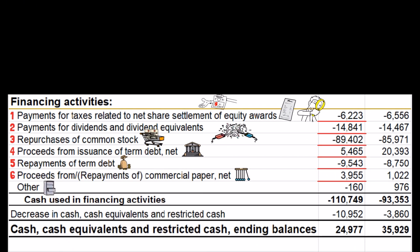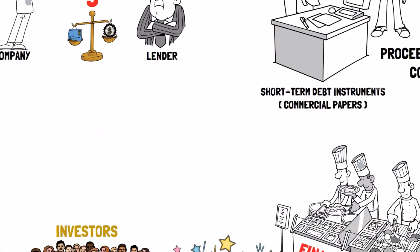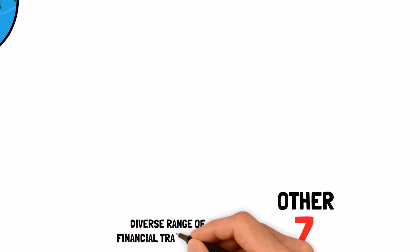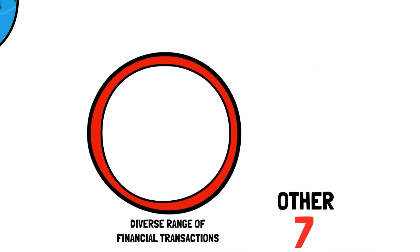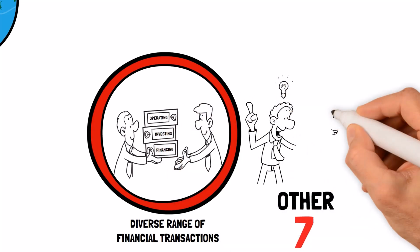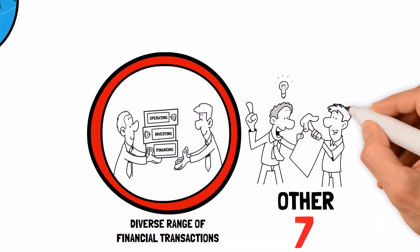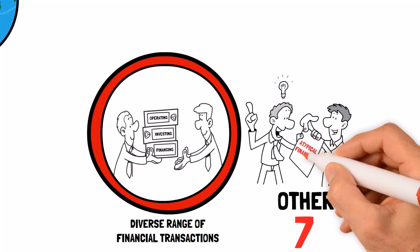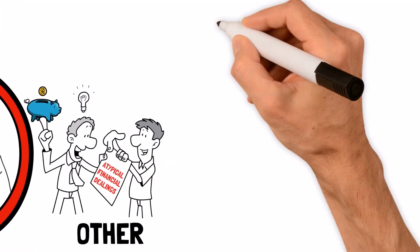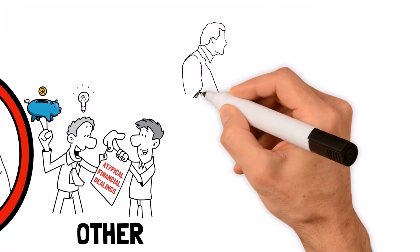Other financing activities. The Financial Curiosities Cabinet. Other financing activities include a diverse range of financial transactions that don't quite fit into the standard categories of operating, investing, or financing activities. These unique transactions shed light on a company's atypical financial dealings and help to round out our understanding of its overall cash flow management.